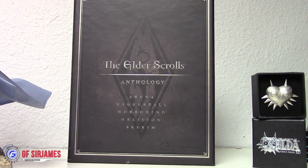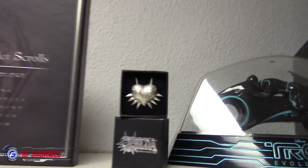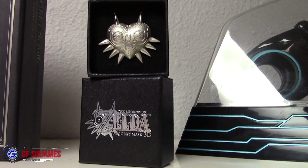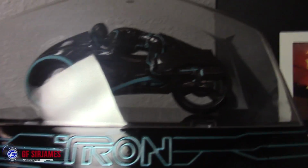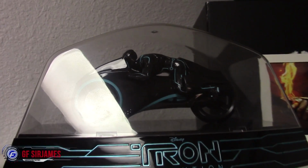Next up is the Elder Scrolls Anthology Collection, a must-have for Elder Scrolls fans. Here we have a pen. Pretty cool pen, which kind of resembles Project Steam, but this is obviously related to The Legend of Zelda. Not Zelda, the Majora's Mask. Then we have the Light Cycle from the Tron Evolution Collector's Edition that I got for about $30, the entire set. And of course Tomb Raider, Metal Gear Phoenix, and yeah.